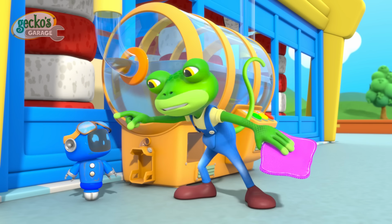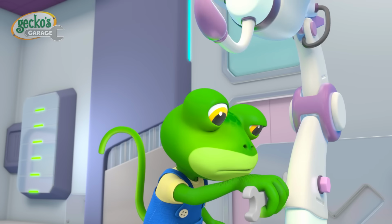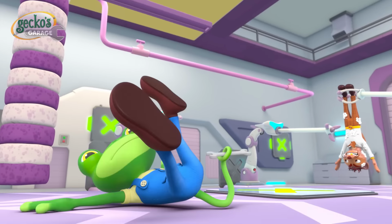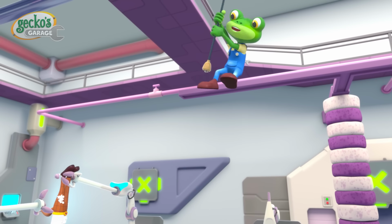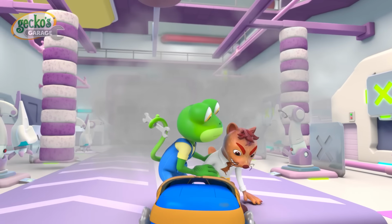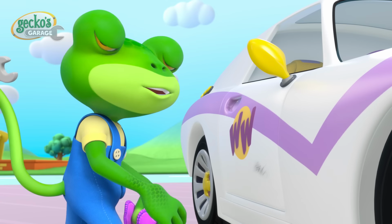Sly needs our help, Blue. Quick, grab my toolkit. Blue, hand me my wrench. This weasel washer's gone wacky. Mr. Weasel? Never better. Glad to hear it. Oops, Mr. Spot.